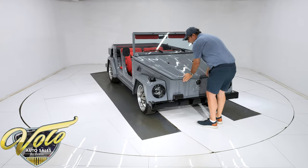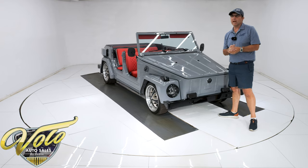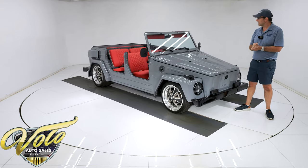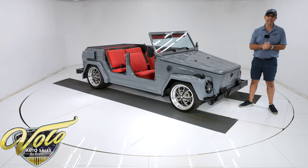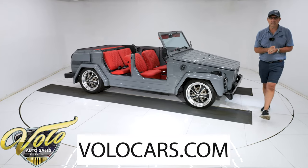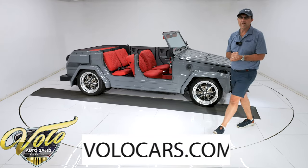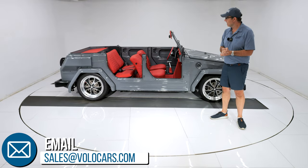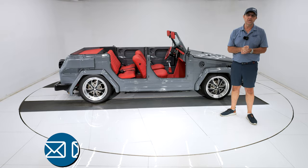The Volkswagen buses have regularly been selling well into the six-figure range. It's time that a Volkswagen thing gets that same status, and this is the one to do it. Go to volocars.com, talk to the salesman. They'll help answer any question you have on this one, including financing and getting it delivered to your door.